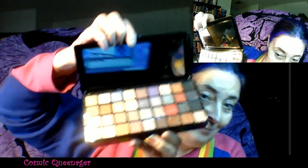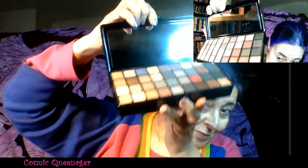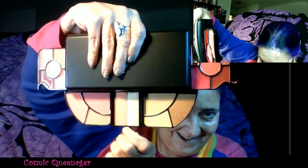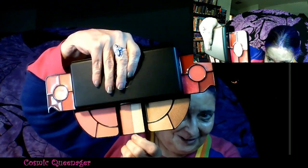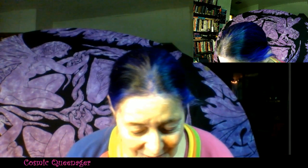Okay, wait. First, I gotta show the top part. So the top part is just a whole bunch of eyeshadows, and there's some really good iridescent ones. So I'm glad about that. But then this is the part that's so cool. You pull this part out. Oh my gosh. This is the kind of clever little design thing. So it all goes back in and then it pops out. I mean, how fun is that? So anyway, I really love stuff like that. I had fun showing it to my friends who are makers. So, someone was pretty clever with that.